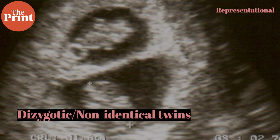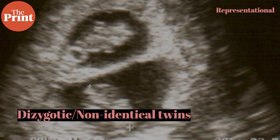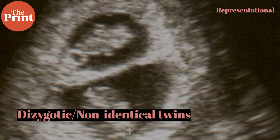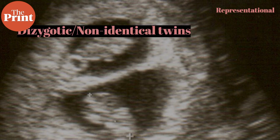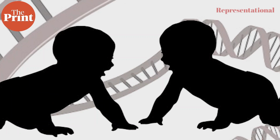We know that twins run in families, but that's not for identical twins. It's for fraternal or non-identical twins who are dizygotic. So, in a woman, two different eggs are fertilized in the same pregnancy, resulting in two embryos that grow together. But identical twins are monozygotic and they don't run in families. Identical twins occur with the same rate of incidence across the world, across different cultures.